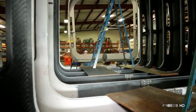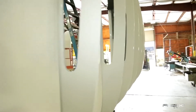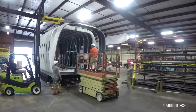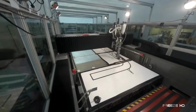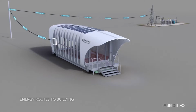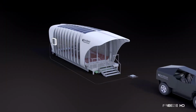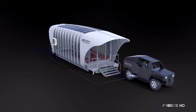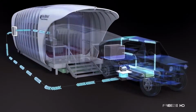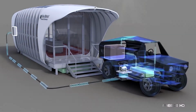Once again, the Oak Ridge National Laboratory is leading the charge in advanced technology with the AMI project, meaning Additive Manufacturing Integrated Energy. This project greatly utilizes both 3D printing technology and newly developed energy transfer systems. The energy we use in our vehicles and our homes has always been completely separated. Using a sophisticated system of wireless energy transference, AMI integrates how we generate, use, and store energy by sharing it between a building and a vehicle.